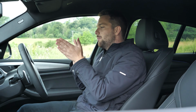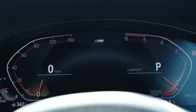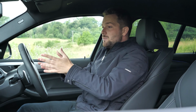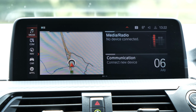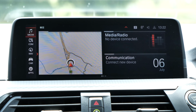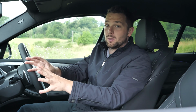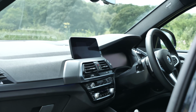Directly in front of me, we've got BMW's digital cockpit, which is very useful. You can see your satellite navigation on there, your radio, your Bluetooth settings, and so on. And then moving around to the center, we've got Operating System 7, which is, in my opinion, one of the very best systems out there. You also get wireless Android Auto and Apple CarPlay, which is super useful. And let's be honest, most people will just link their phones up and use that system. And it feels at home in here.